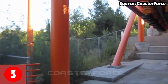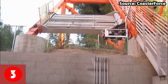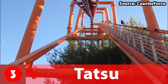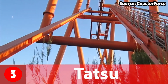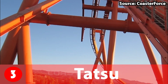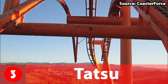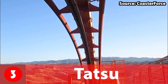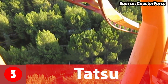Now we are entering into the top 3 territory, and between this and number 2 it was very tough, but at this spot we have got Tatsu, and despite it being tucked away, you would regret it if you did not ride this attraction. This roller coaster is a flying coaster, which for you non-theme park enthusiasts basically means you fly like Superman around the track, and if you have never done one of these before, the sensation feels very, very weird, so just be prepared if it is your first time.